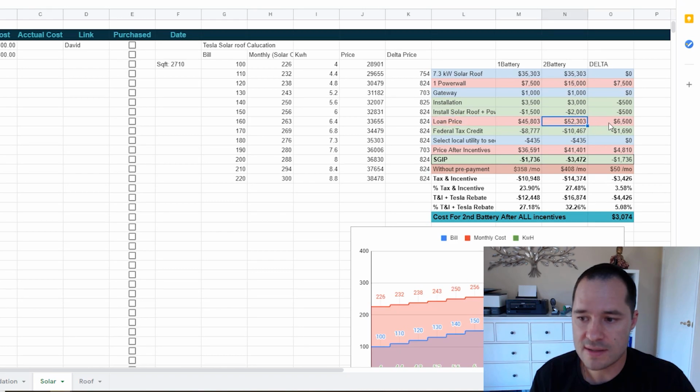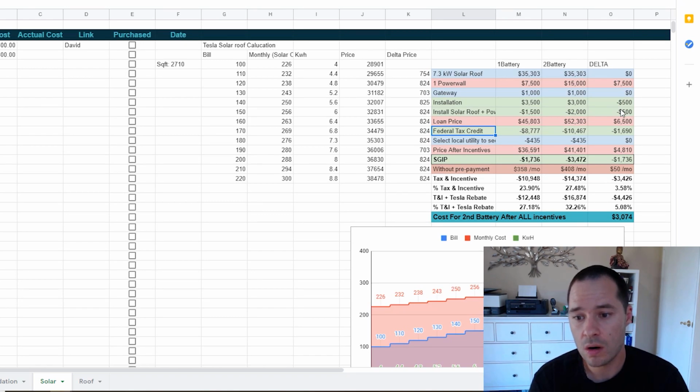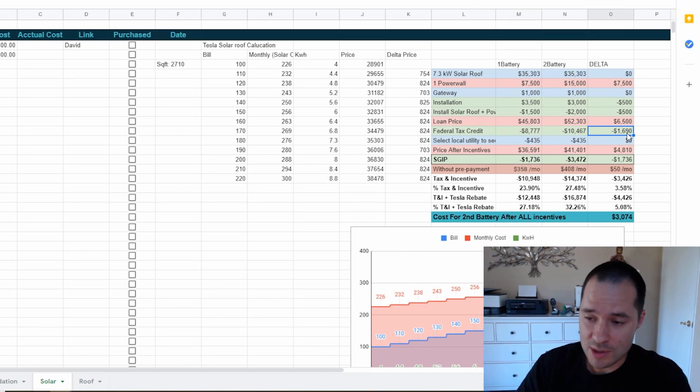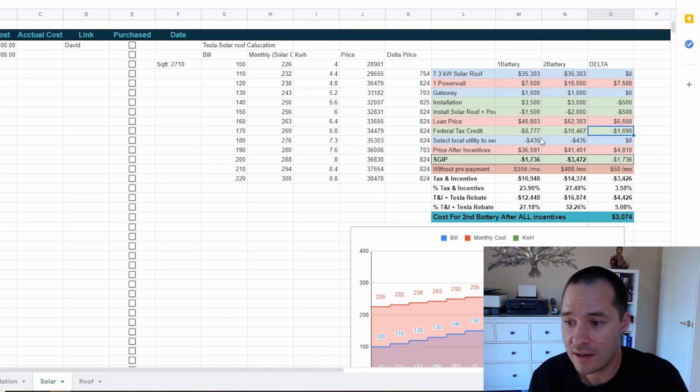Now that's the general loan price. That'll be $6,500. So basically subtracting the 500 and 500 from this price, there'll be about a $6,500 increase because you're getting 2. Now here's where it gets really interesting, and this is why I think it's important to look at this information. Not only is your solar system going to get a 26% federal tax rebate, but also your Powerwall. So that means you're going to get about a $1,690 larger federal tax rebate. Again, these are my numbers that I saw on my system. It's not insignificant, I'd say.